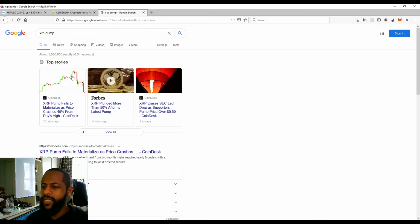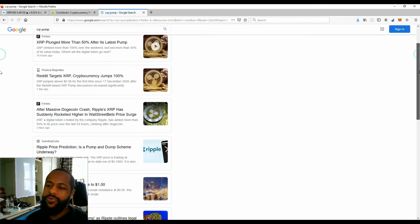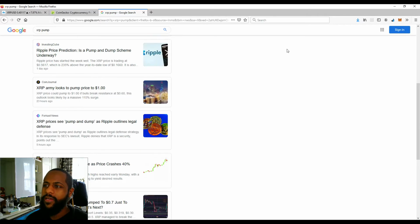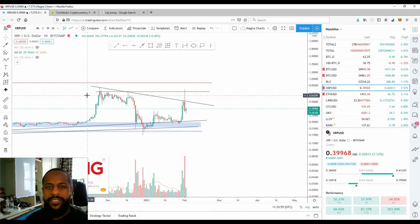If we look at some of the articles that have been written, "XRP pump fails," obviously very bearish articles, as the price crashes 40%, XRP plunged. If we look at the news, it's all, of course, the fact that it's a pump and dump scheme and it didn't work. So, as I said, if you are unfortunately holding the big bag of XRP at 70 cents perhaps, then you've got to take responsibility and learn from that, not to get swept up in the hype.